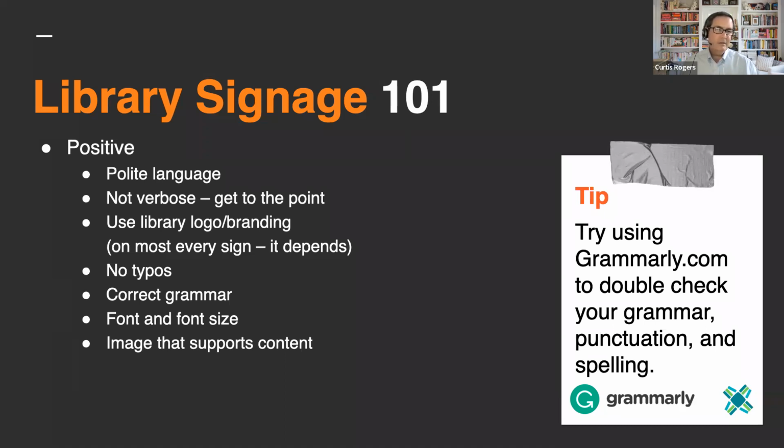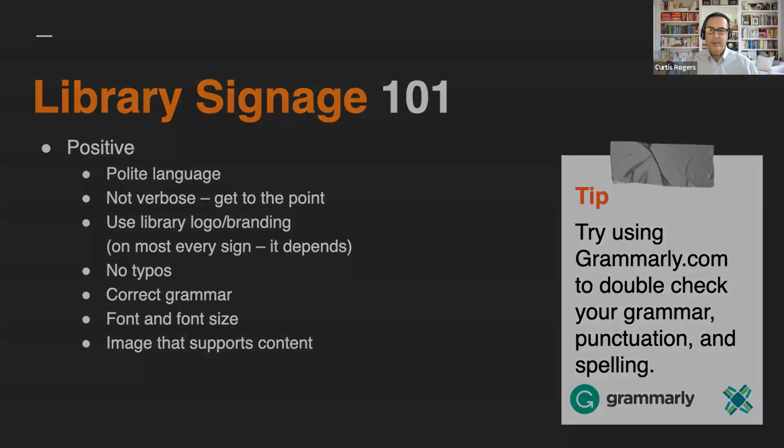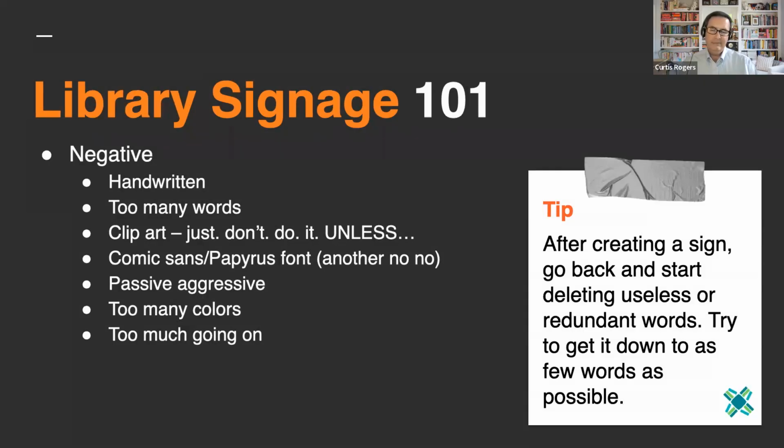Also, the tip I have here is use Grammarly.com. If you've never heard of Grammarly, it's a wonderful resource that helps you double check your grammar, punctuation, spelling. It may not be that useful for signs, but at least you can check spelling and make sure everything is going well. Okay, and then we have the negative.